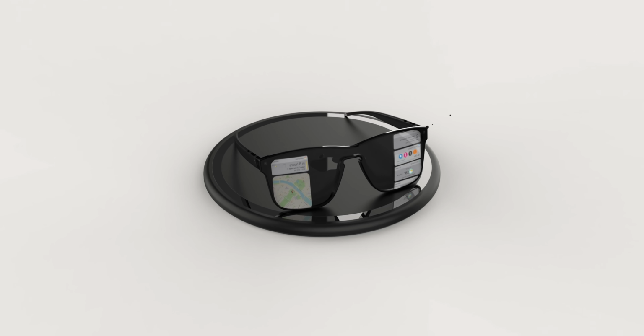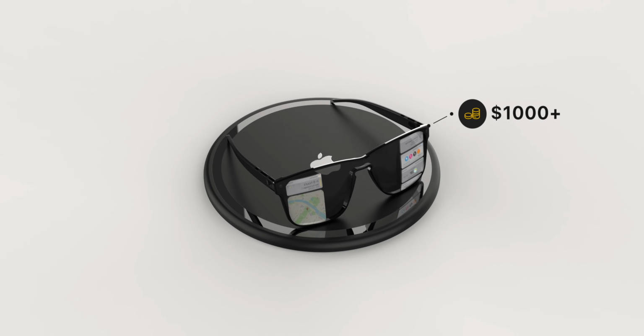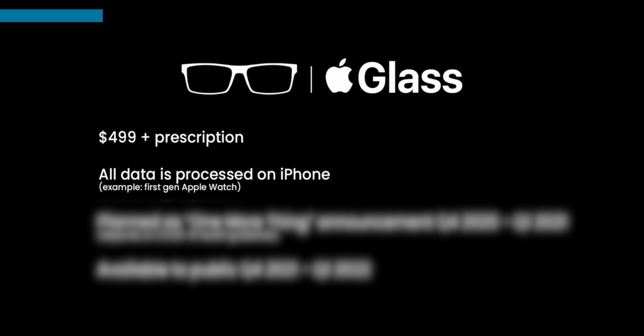And speaking of buying, we've seen previous rumors that the glasses would cost more than $1,000, which did seem quite high. But now Jon reports that it would only cost $499, plus a prescription cost on top of that. Wow. Okay, so this would be priced very similar to how the Apple Watch is priced.